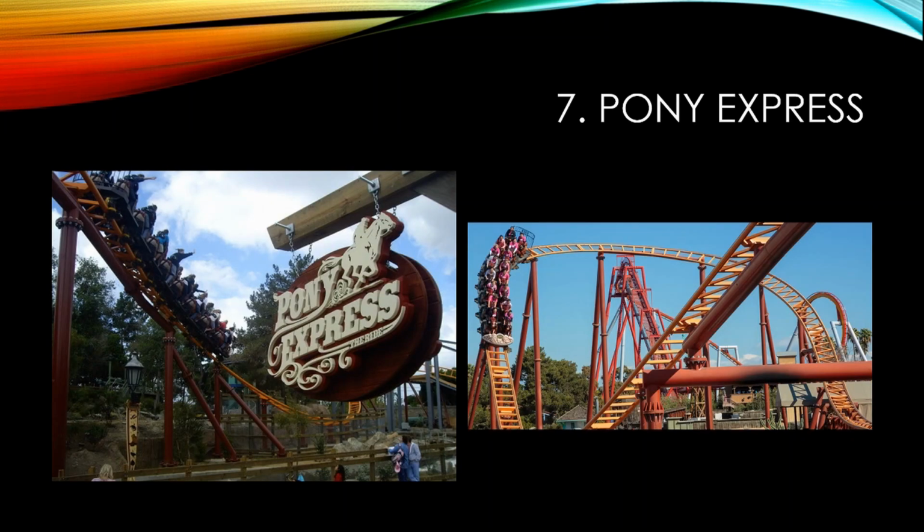So, yeah. At number 7, we have Pony Express. Now, this is a pretty unique ride. It's basically like you're riding a horse. The restraints are kind of uncomfortable. It kind of just slams you in the back. But, not to worry. It's a pretty short ride, and it's also fun.